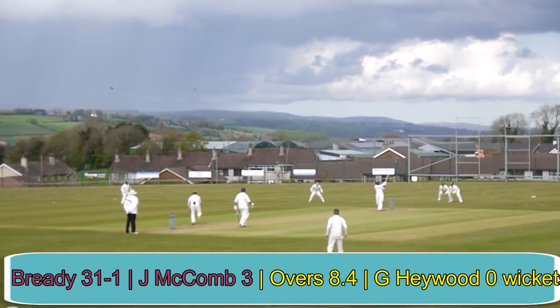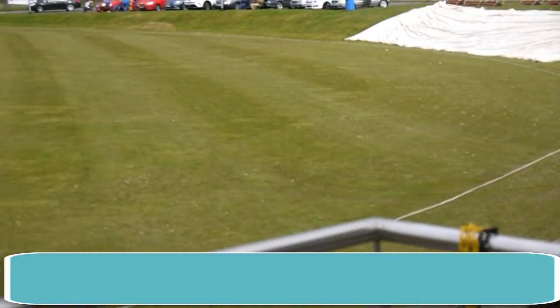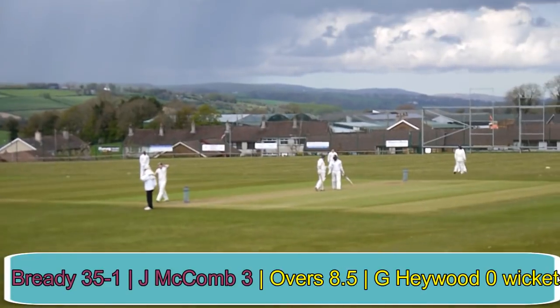It means that this British side is a very smart outfit, and that's going to be a wonderful shot. It's not even that short, that one. It's just sat up a wee bit. That's going to be 4 more.